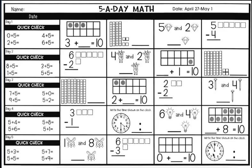Awesome job. That is it for the math this week. We're going to move on to science and social studies, and you'll be finished for the week.